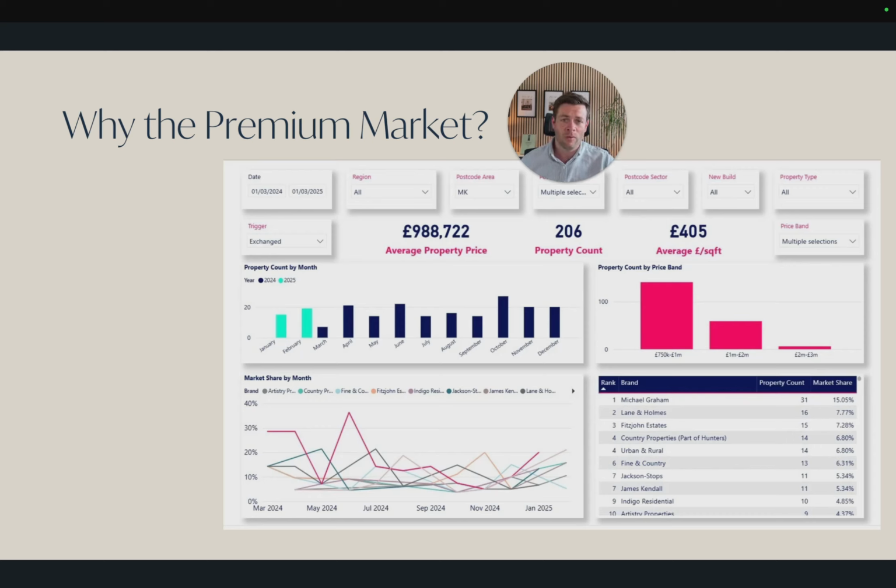But let's have a look at the premium market for, say, Bedfordshire. So here we're looking at properties that are over £750,000 and a year's worth of information just on exchanges, because I think that's all that matters.